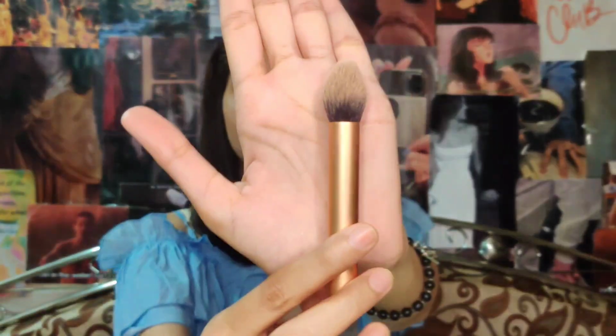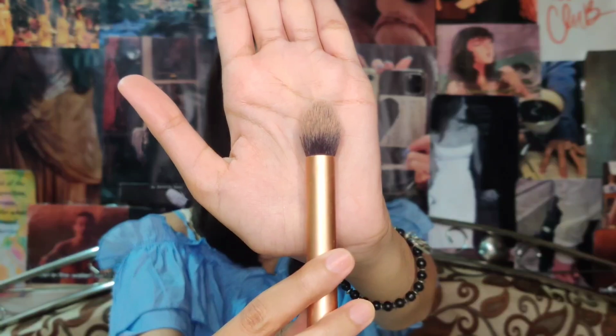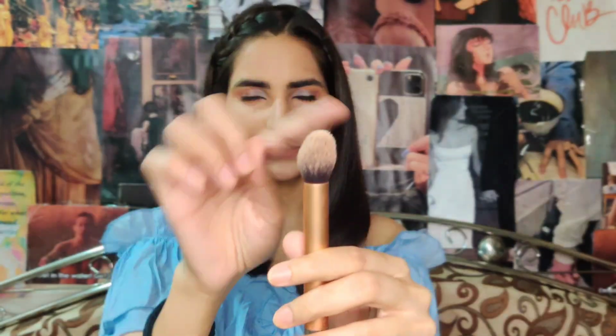So the next brush I have with me here is this brush. This is also by Real Techniques. This is called the contour brush, and I have just recently started using this brush for my foundation. This actually is sort of a dome shaped brush, and it really helps to blend the foundation really well, sort of effortlessly, and you don't really have to apply a lot of pressure using this one.